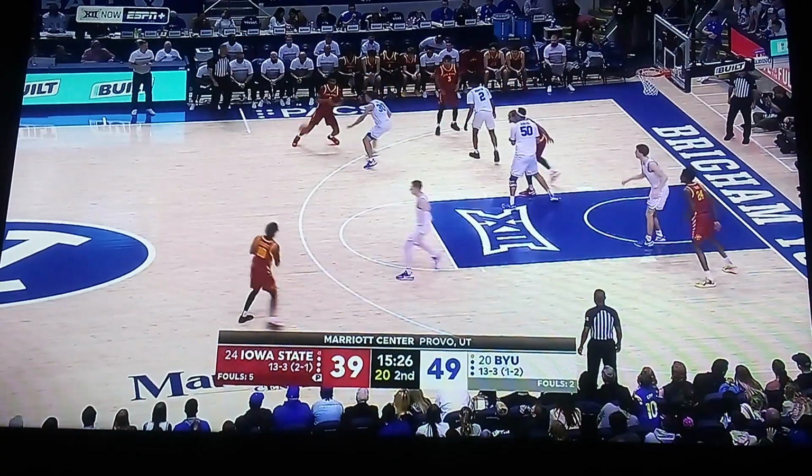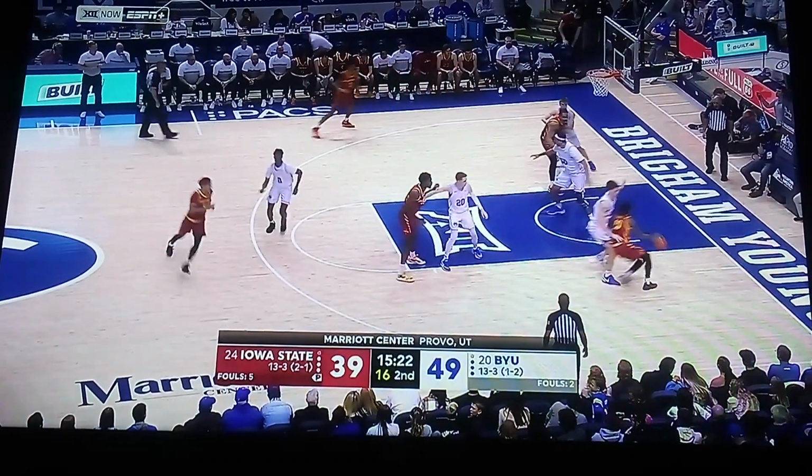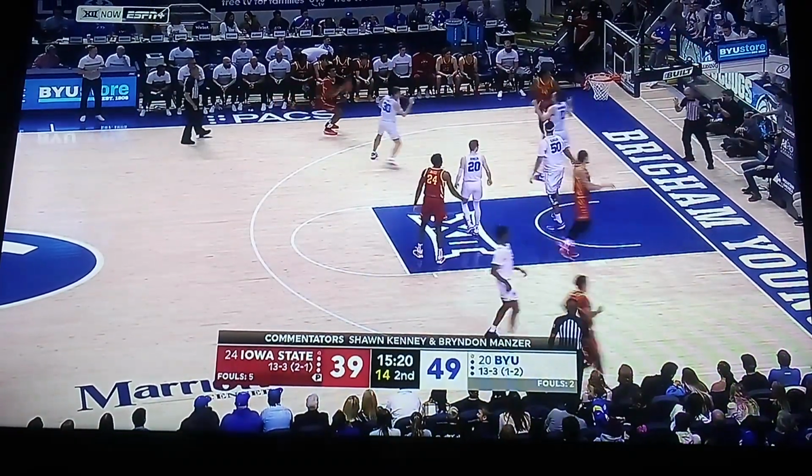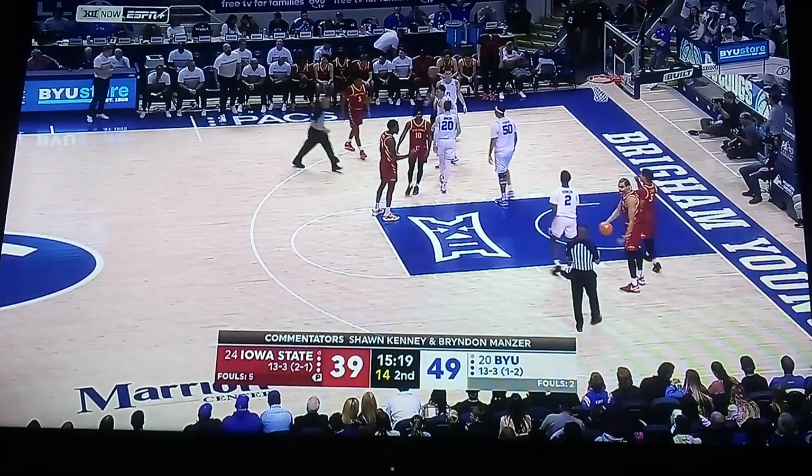BYU with their largest lead. Dallin Hall with the long ball. Cougars by 10. Foul on Waterman as Gilbert took it in.